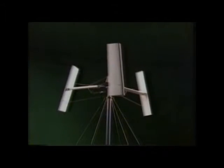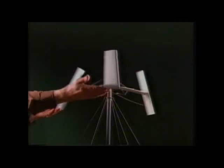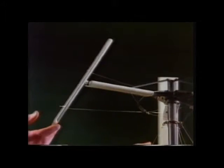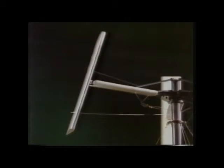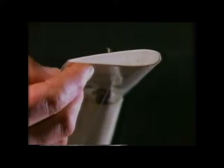The ones they're assembling are a new kind of design. They're made up of 3 fiberglass blades hinged at their centers to 3 spokes of a wheel. The blades are connected to each other by wires and have been molded into a special shape.